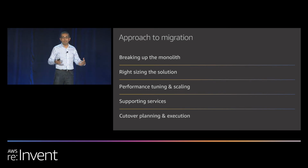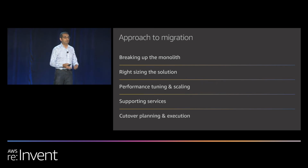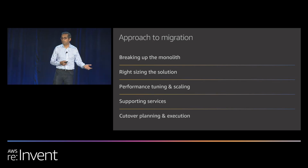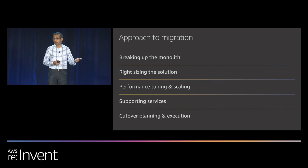Additionally, we had a wide set of supporting services on-prem around this warehouse that did everything from orchestration, monitoring, alerting, logging. So we had to rethink all those services in terms of what they would look like in this cloud-based architecture. And last but not least, we had to go live.